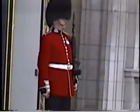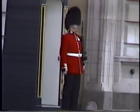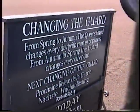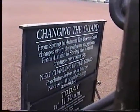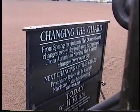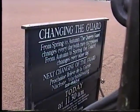Thinner. Can I see the face? It's down there full day. Look. Who said that? Yeah. From spring to autumn, the queen's guard change every day with rare exceptions. From autumn to spring, the guard changes every other day. The next change of the guard is today at 11:30 a.m.